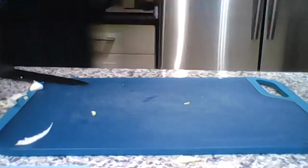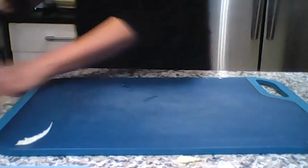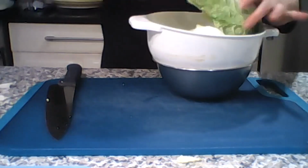Move this. So I want to show you how to cut the vegetable after. So this has already been brined and washed.